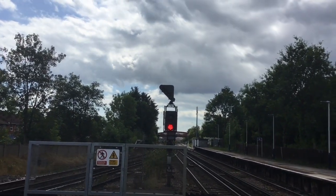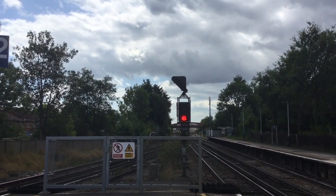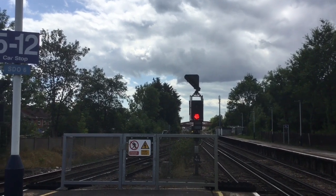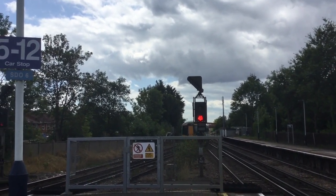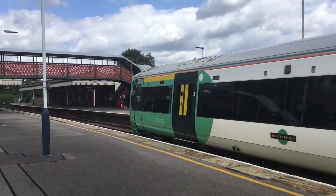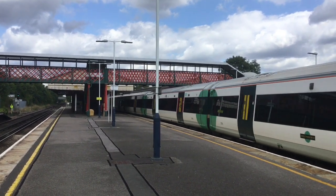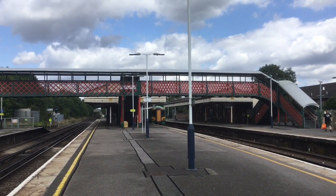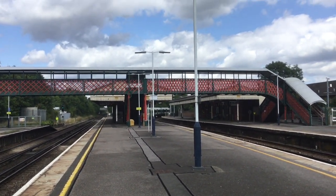Northam, and we also have a Southern service 1J36 on the service from Southampton Central to London Victoria, I believe. This means that the South Western service behind me will be stopped at a red light, which this Southern service is 377116. That's the service to London Victoria. Going around the bend towards the level crossing.